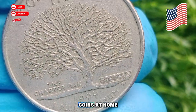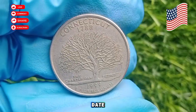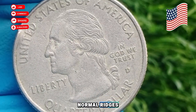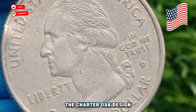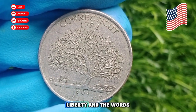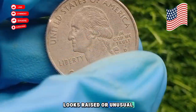Anyone can check their coins at home. First, look at the date and mint mark. Make sure the coin says 1999 and has AD under the date. Then, look at the edges. If the edges look wide, stretched, smooth, or missing the normal ridges, it might be a broad strike or an off-center error. Then look closely at the Charter Oak design. Use a magnifying glass if you have one. Look at the branches, the letters, the date, the word Liberty, and the words In God We Trust. Look for doubled lines, cracks, blobs, or anything that looks raised or unusual.